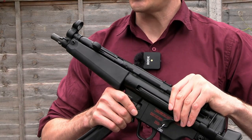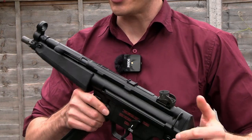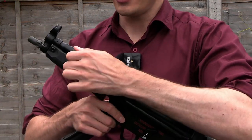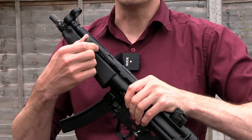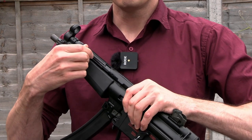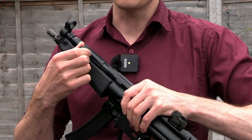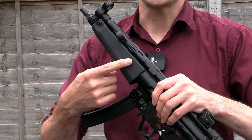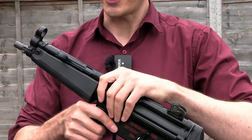So, with the Clutch Precision steel cocking support tube now in the VFC MP5, I've got to say, it's a good fit. The support tube itself has really minimal play inside the cocking tube. No side-to-side play. The VFC one, yeah, you get a little bit of movement, but not as much as with the Clutch Precision one, so they've got the tolerances really, really tight.